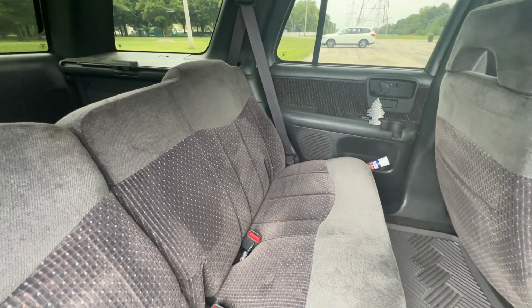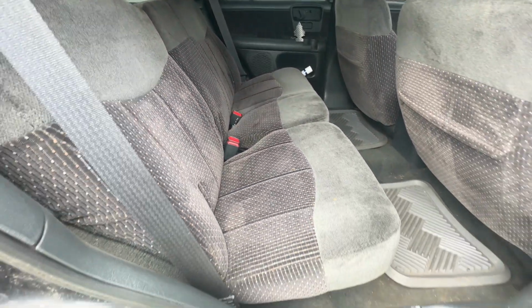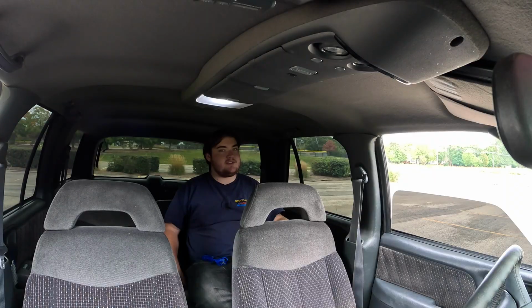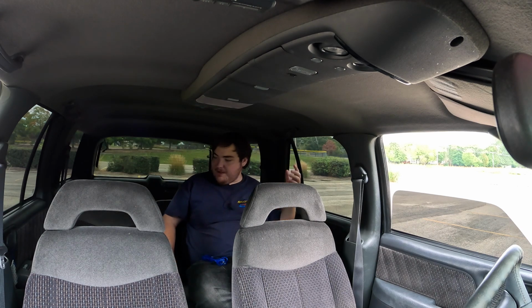A little late for that, I feel like, in the mid-90s, but that's okay. The seats are less comfortable than the ones up front, for sure. They're a little bit harder. When you sit down into them, they're a little bit less forgiving, but that's okay. I get these lights that I can utilize, grab handles.